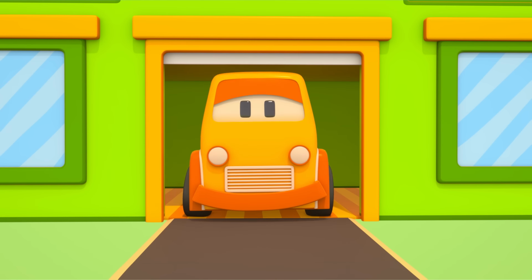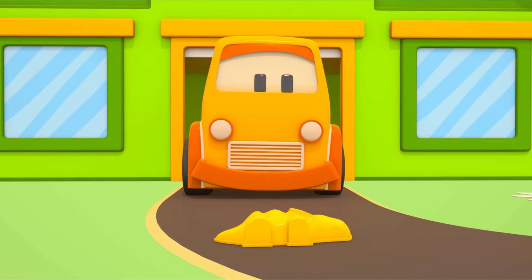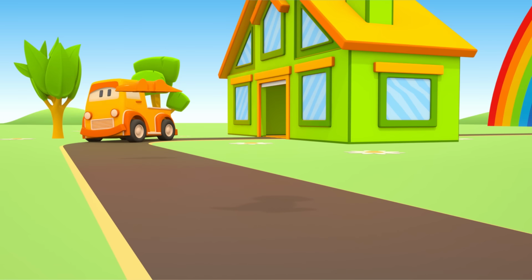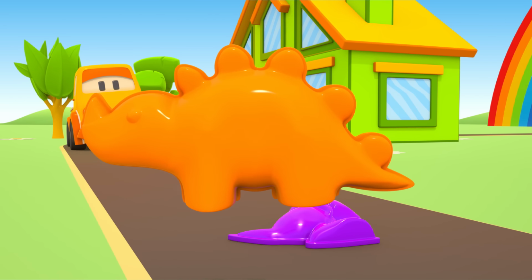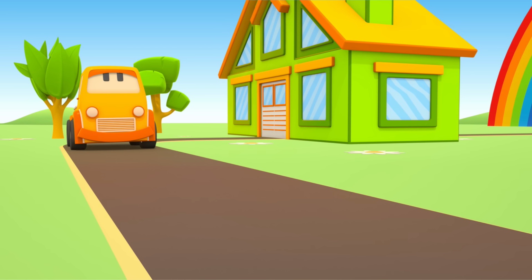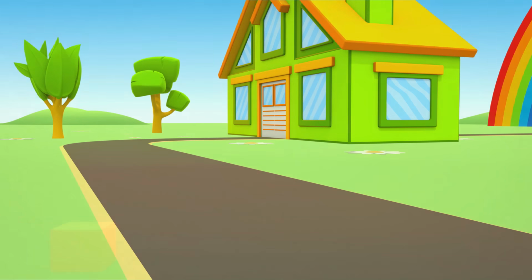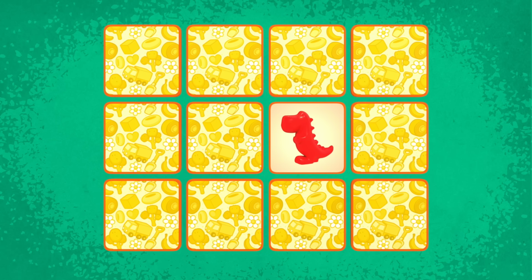Good morning, Boo. It's time to walk. What's this? A yellow sand mold. This is an orange sand mold. And this is violet. All the molds Boo found look like small dinosaurs. What colors are the dinosaurs on the cards?